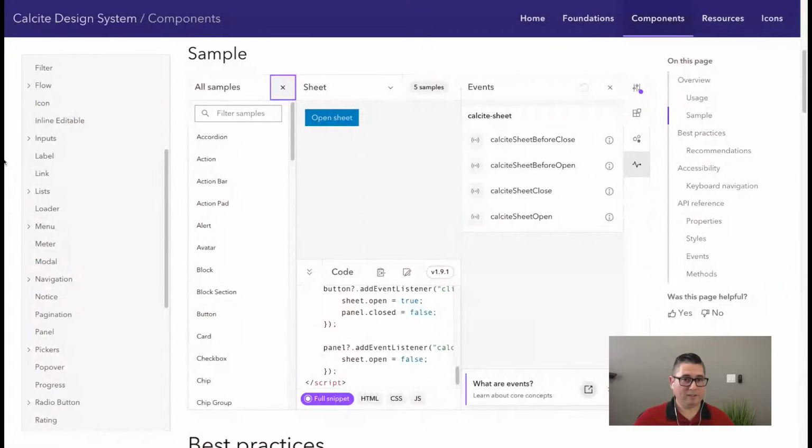Matt, you're not sharing your screen. Oh, what happened? Let me see. Is that better? Yep, I see it. Thanks. Okay, cool.